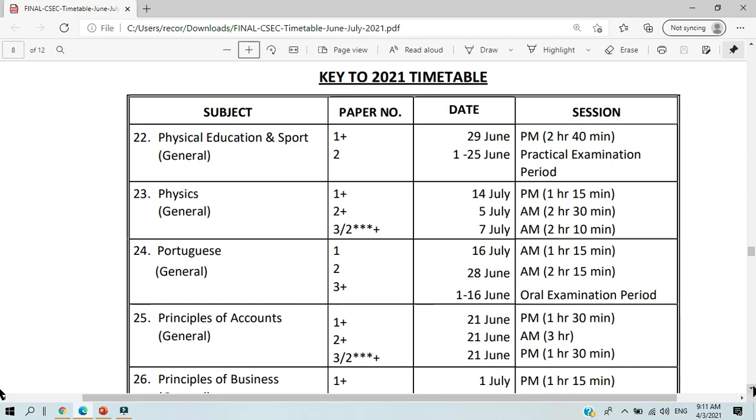Here we have principles of accounts for those business students, and we're going to be having a paper 1, 2, and of course the alternative paper. And all those papers will come up on the 21st of June. And we move on to the time frame for this exam.